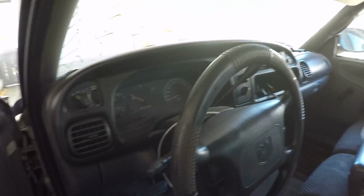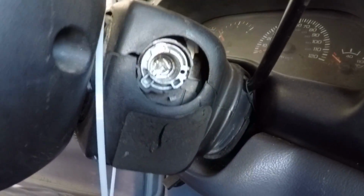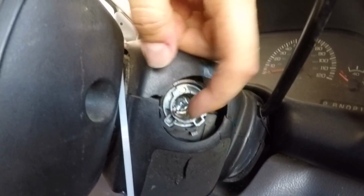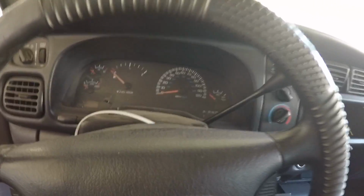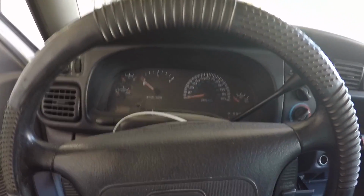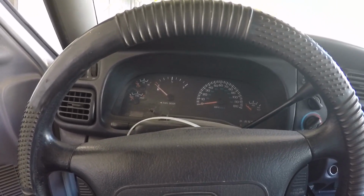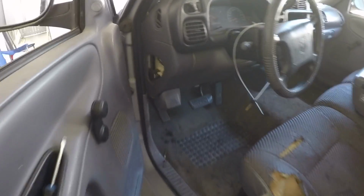But as you can see, somebody tried to go in the ignition, and they just shoved. I just put a screwdriver in here and cranked it, and it fired right up with a jump, but it had no gas. I had to put some gas in it, so I could drive it straight in here. I'm gonna mess with it later. I'm gonna change the oil, put fresh gas in it, and take it for a spin, see how it does. But apparently it runs and drives, so it was listed as a non-runner.